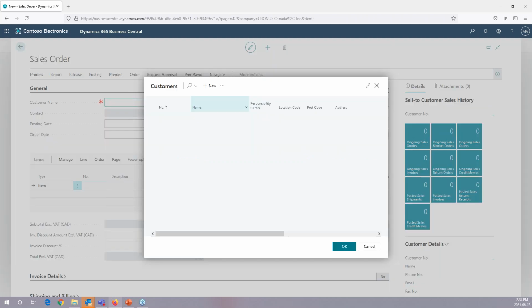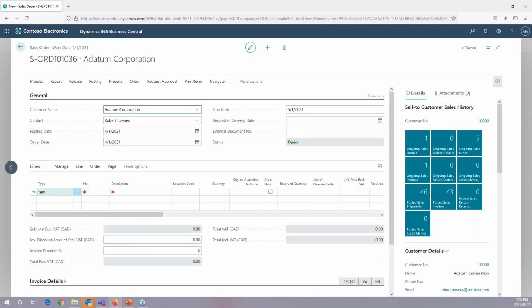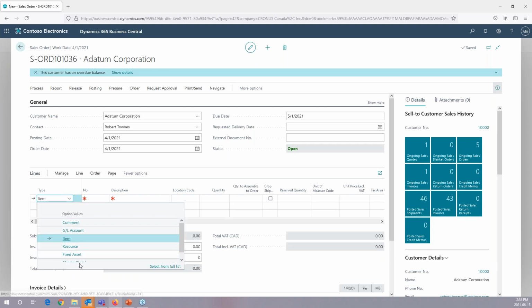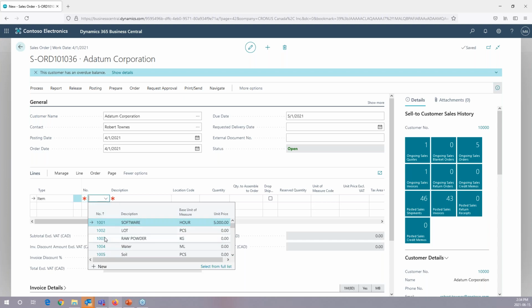The screens are very similar, as you can already see. We're selecting a customer, just like we selected a vendor. It brings us to the item lines. Defaults to item. My values are still the same in that drop down, which is nice. Again, really great for training purposes, so that the users get comfortable in the screens because they're similar.